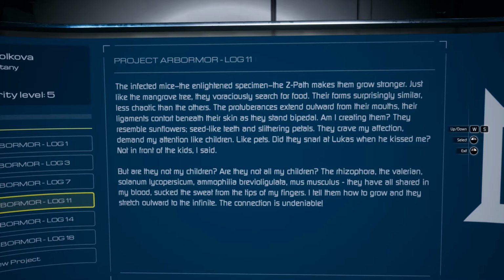Wait, Lucas kissed her? Or tried to kiss her? I mean, he mentioned in his diaries, let's say, logs, that he admires Volkova, but I would say that he's taking it a step further.